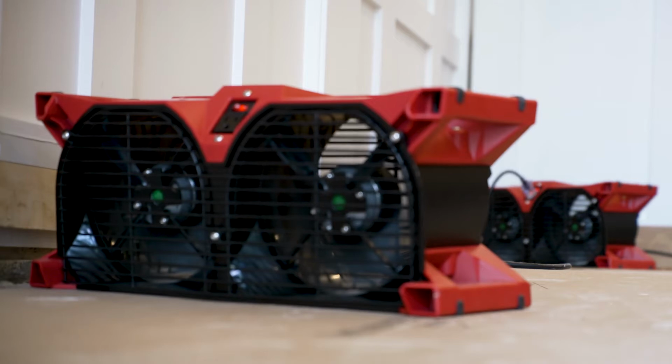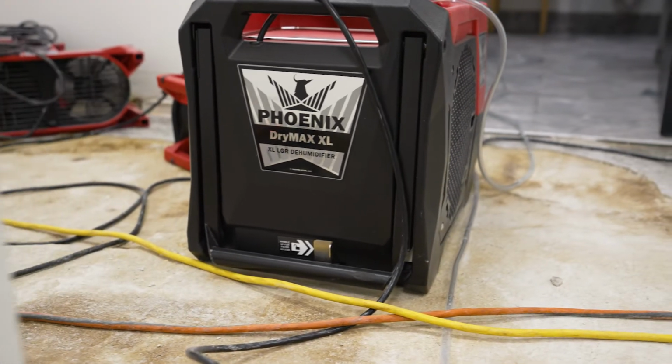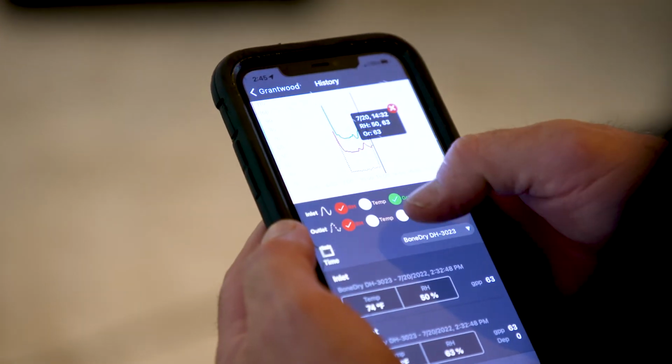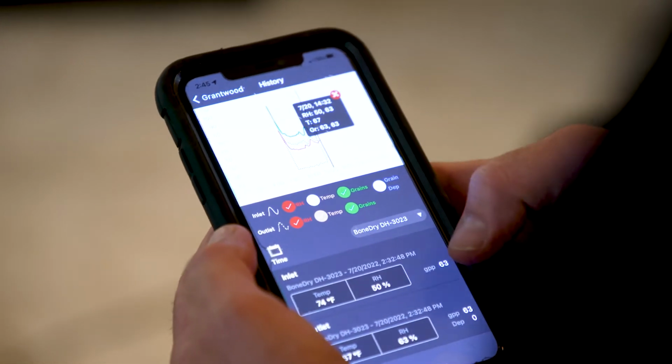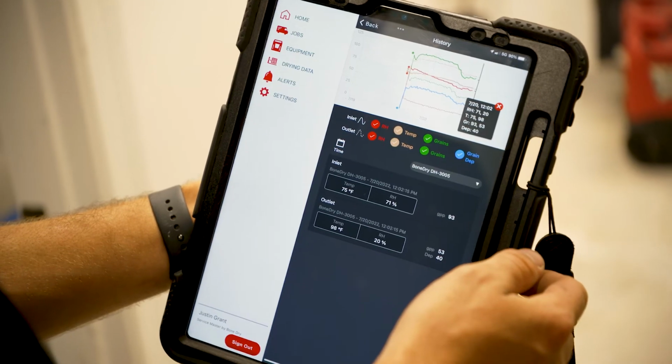Because DryLINK gets the readings directly from sensors every time, it eliminates human error. This makes the drying data more likely to be accepted by insurance claims adjusters. Remote monitoring also helps troubleshoot equipment and job setup issues.